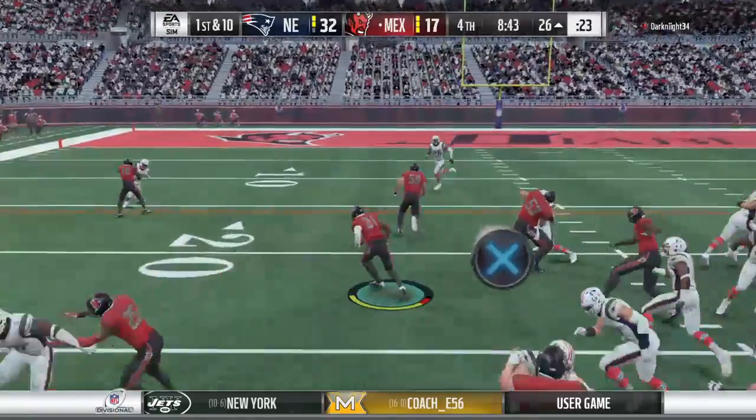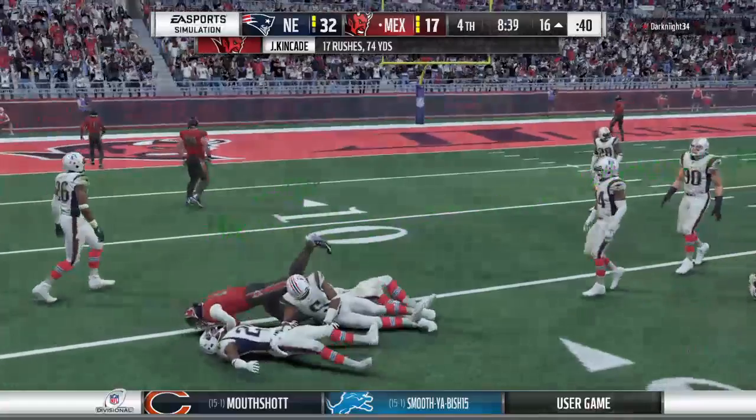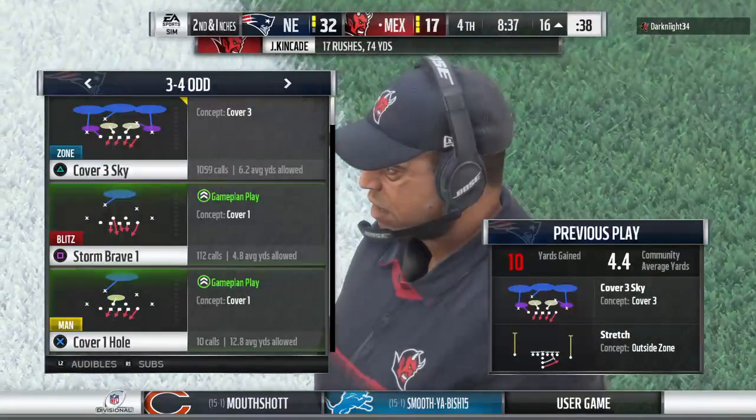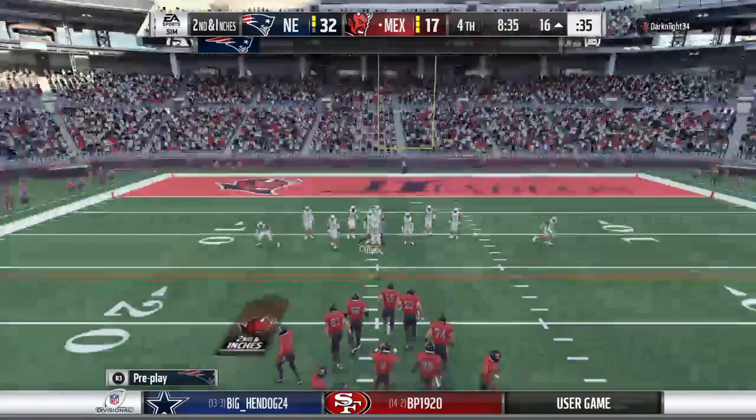Now a handoff as they run left side. And he'll take it down here just shy of the 15 at the 16-yard line. It'll be a pickup of 10 yards. And it'll be 2nd and very short.